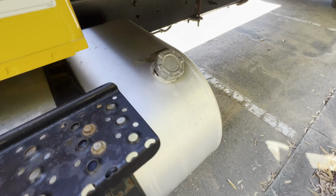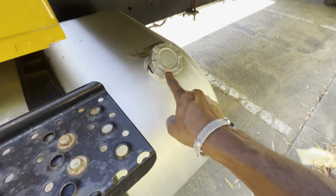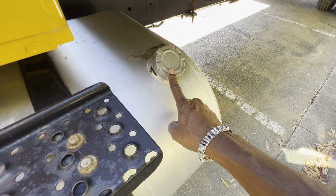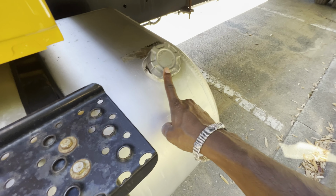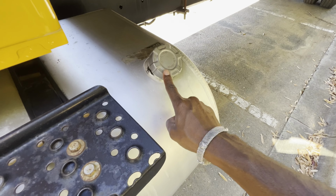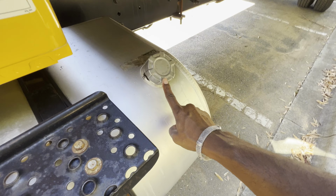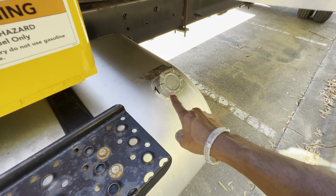Something else you guys may be aware of: these caps can get stolen, right? One of my caps did get stolen off the truck. It just disappeared. I didn't take it off, but it disappeared. So I ended up having to go to International and replace this cap. It cost me about 80 bucks from the International dealership. I probably could have gone to Amazon and gotten a cheaper one, but I wanted the factory OEM cap.